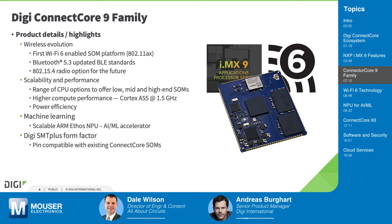ConnectCore 9 will be a complete SOM family, providing scalability for our customers. And actually, we enable carrier board designs that support both the ConnectCore 8 family as well as the ConnectCore 9, providing even more scalability in terms of features and performance.